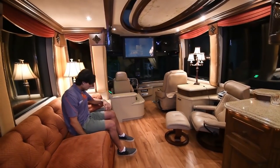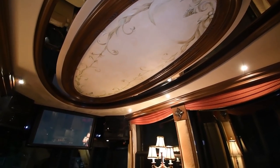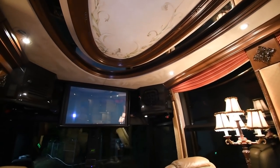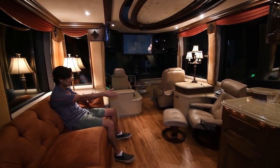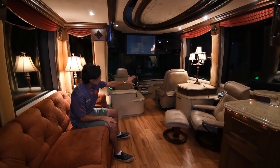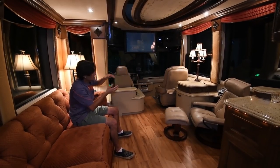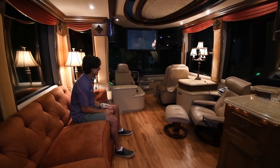Now, this couch is really comfortable, actually. So when you're sitting here, you have a good view of this beautiful coffered ceiling with a really nice looking pattern going on up there. That's, in my opinion, a Victorian style, and I like it a lot. You also have a nice recliner, like a Euro-style recliner. Notice the woodwork. I like how it looks like a sandwich of stone with woodwork in between. It provides you with a nice contrast, and I love how it looks.